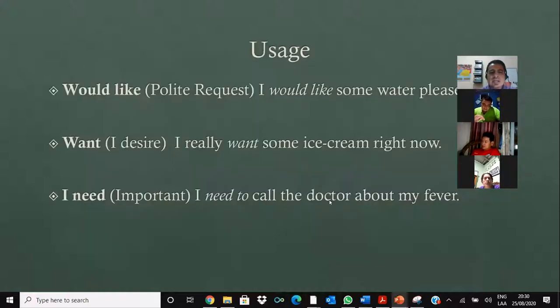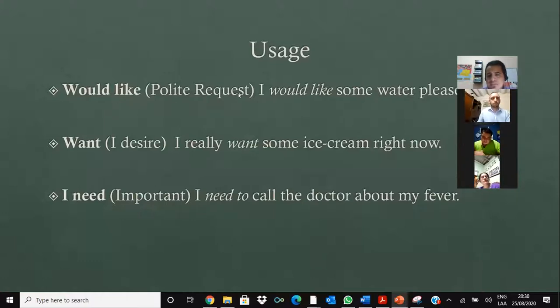So, ¿cómo puedo usarlas? For example, I would like is a polite request. Something that is very respectful. For example, si les piden al mesero en un restaurante bonito, están comiendo en un restaurante lujoso, you're going to say, I would like some water, please. No le vas a decir, hey, give me some water, man. No. I would like some water, please.